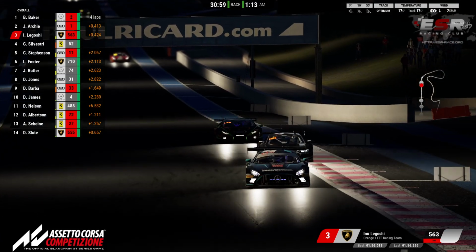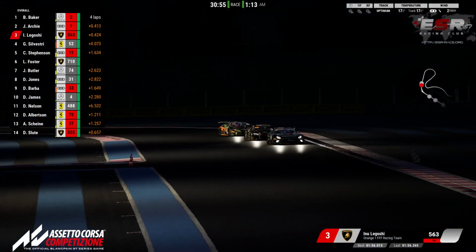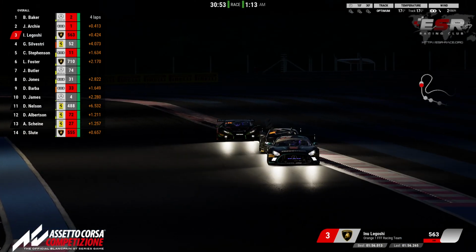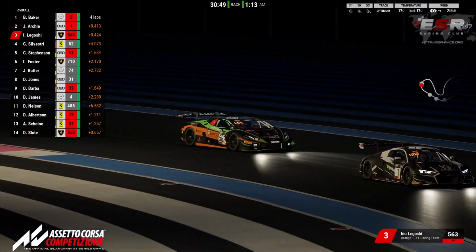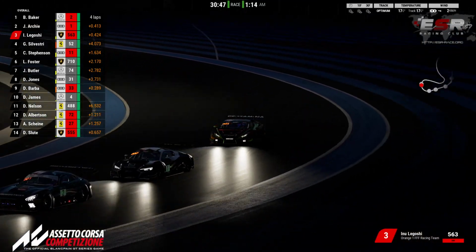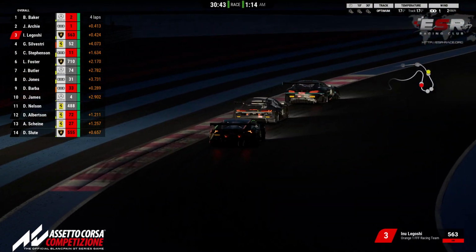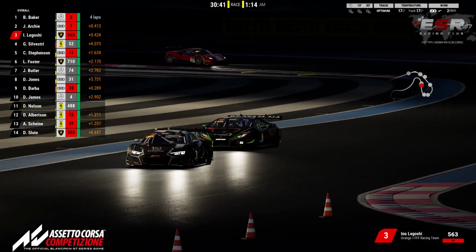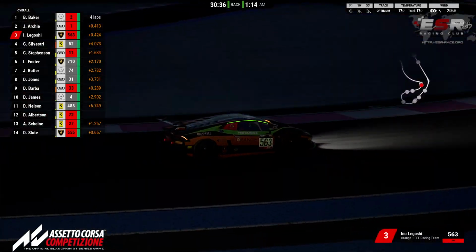The battles have somewhat dissolved aside from the top three. We do have David Jones versus Dudu Barba, and the fight for the back of the pack as well between Nelson, Shine. Yeah, Sylvester's not quite able to hang with these leaders today. 4 seconds back. Oh, 710 is spun right after the straight. That is Larry Foster.